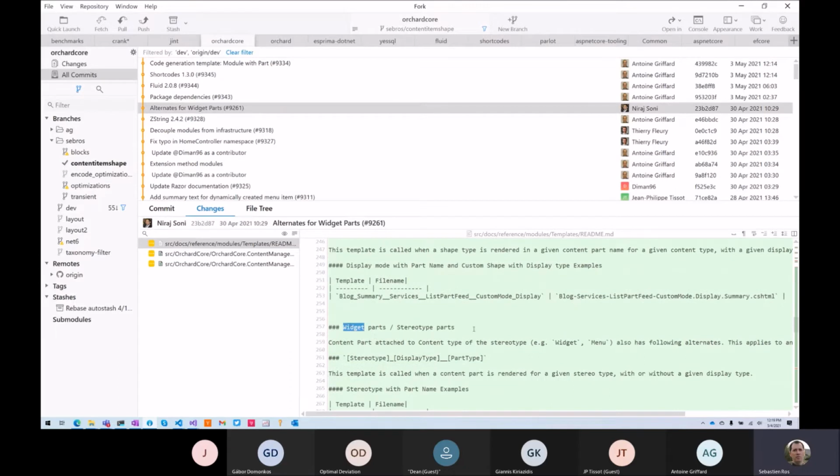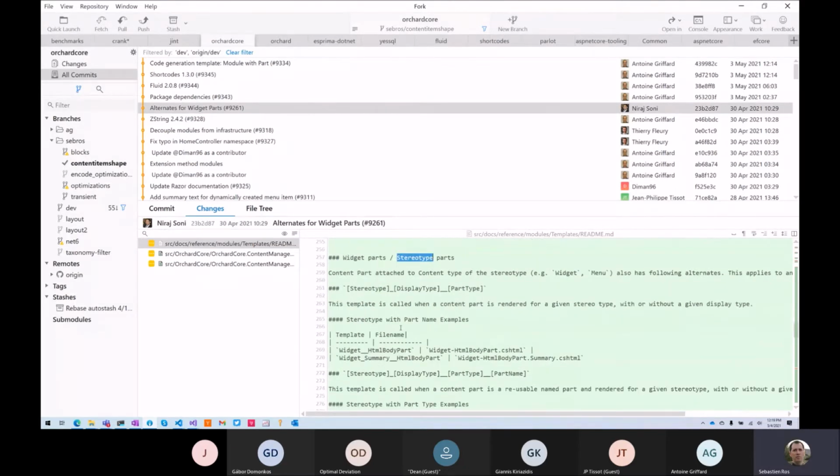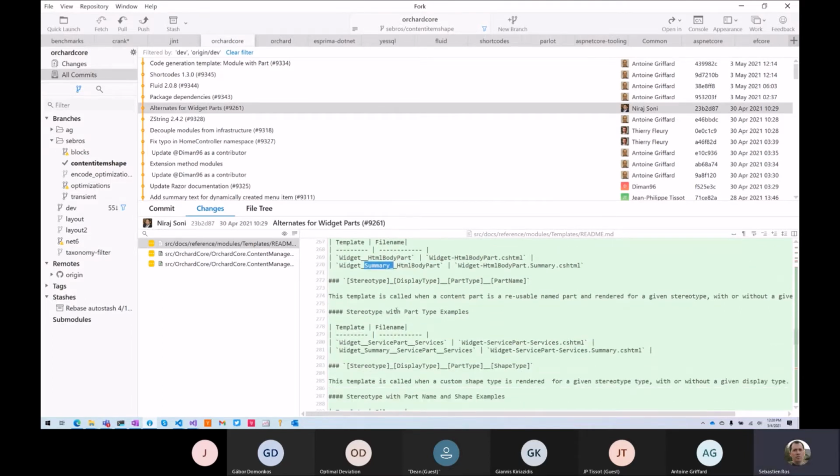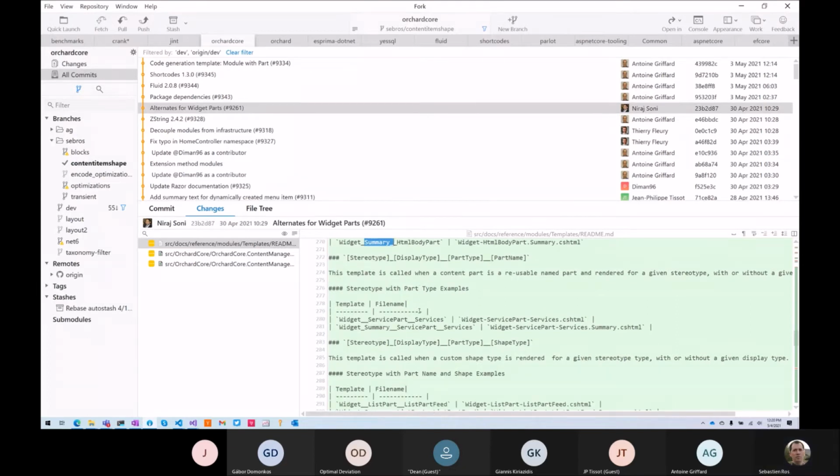Okay, no, widget here. Widget slash stereotype, okay? Because widget is a stereotype. So now you can say whatever stereotype like widget, display type, which is optional, and the part type, which can also be the part name. So in this case, change the HTML part for every content type that is a widget, or HTML body part that is for any widget only in summary mode. Okay? So that is brand new. That's what Mirage added.